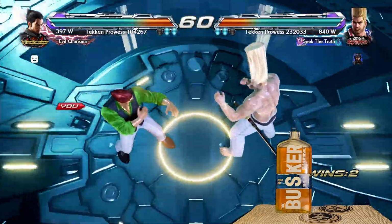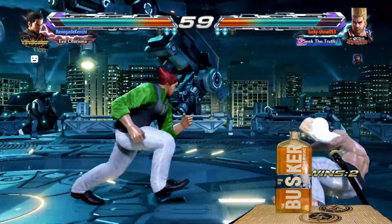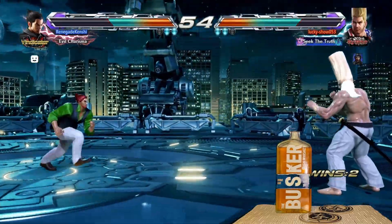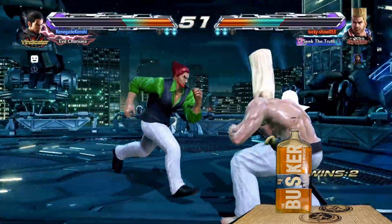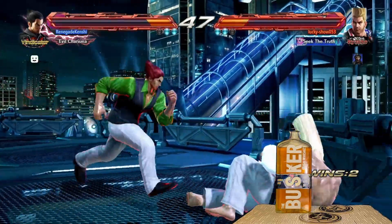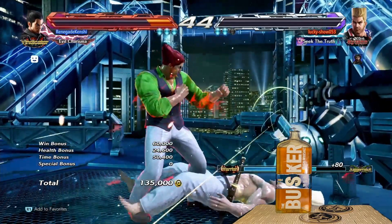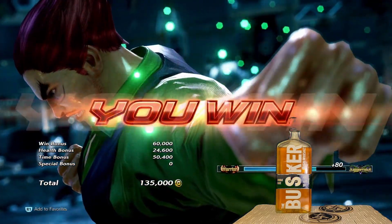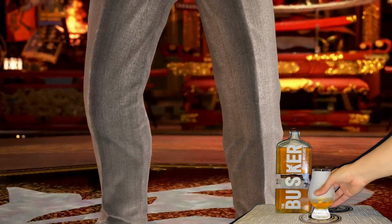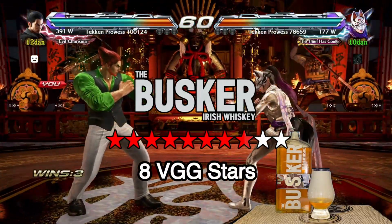Alright, so let's give an official VGG rating here. I'm actually liking this whiskey a lot. Me too. Do you think it should stay, or is it a bump up? I say we bump it up. I agree. This is really well balanced, very well done, I think. Nothing punches you. I agree. It's nice and tasty. Yep. Let's do an 8. Alright guys, there you have it. Our official VGG review for the single malt Busker Irish whiskey is going to be 8 out of 10 VGG stars.